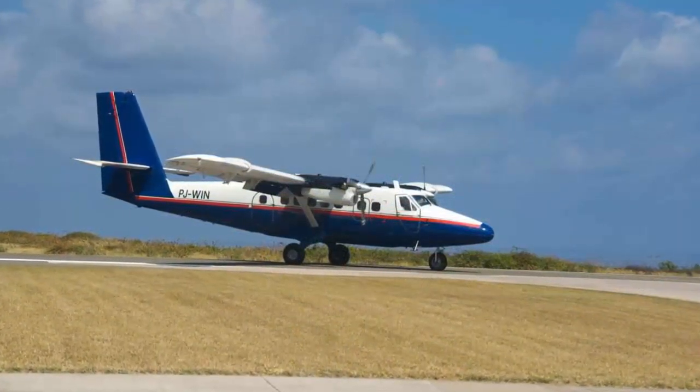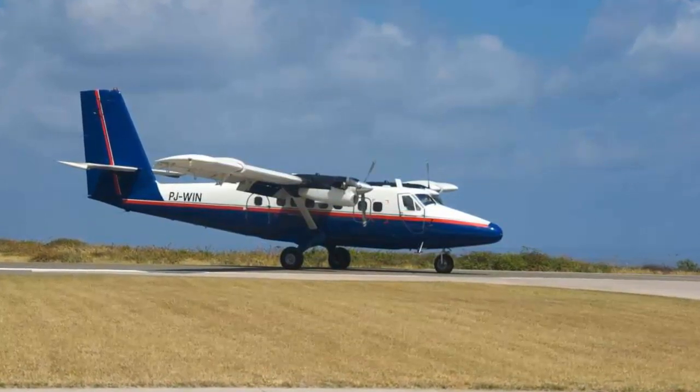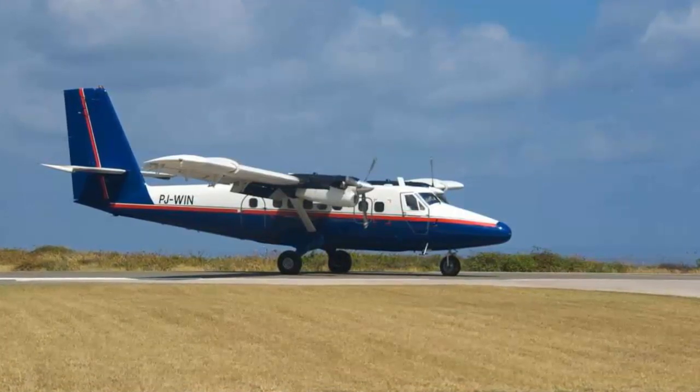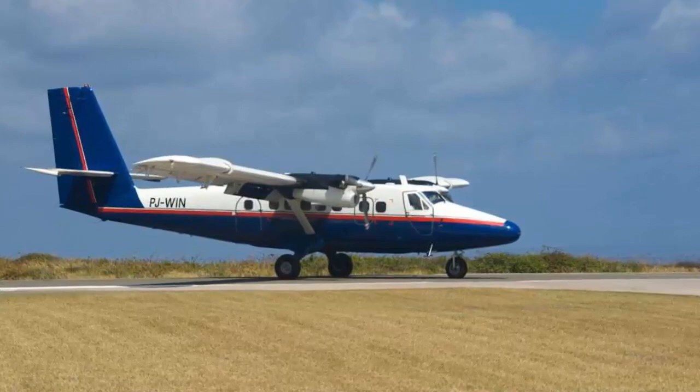Pilots flying into Saba have to be specially trained to manage the nail-biting landing on what is the world's shortest commercial runway. You won't find any jumbo jets or air traffic control here either, only helicopters and turboprop airplanes are agile enough to make the grade.